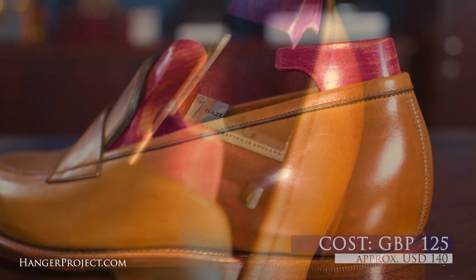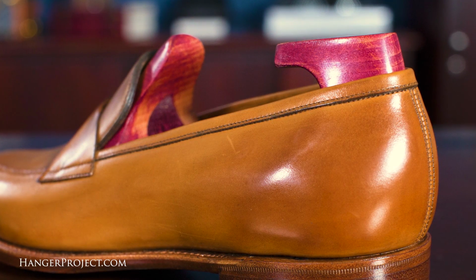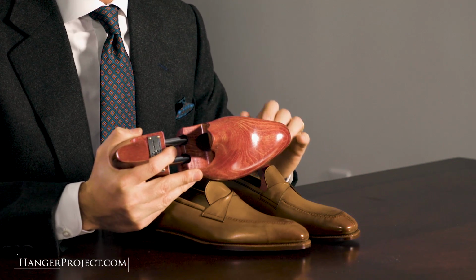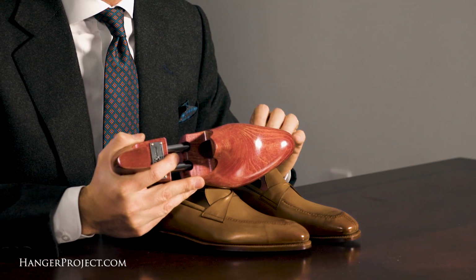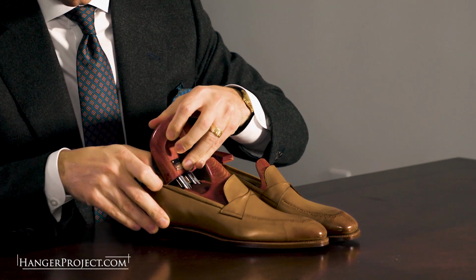Shoe trees, of course, are incredibly important to the long-term maintenance of any shoe, and I always strongly encourage one to purchase a fully lasted shoe tree from the manufacturer if available. Fully lasted just means that the shoe tree is an exact copy of the original last on which the shoe was built, thereby ensuring that every single time the shoe tree is inserted back into the shoe, it is returned back to its original shape.